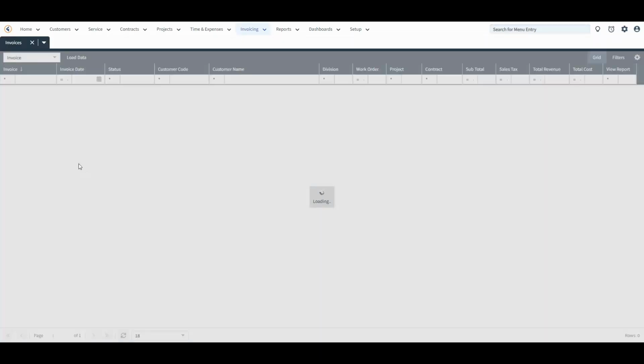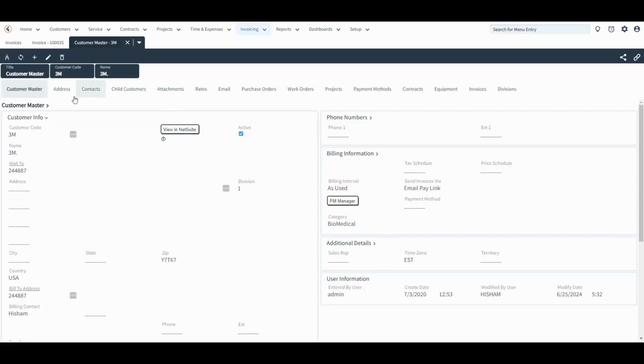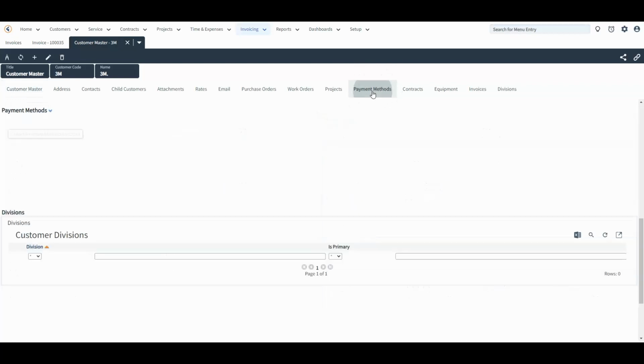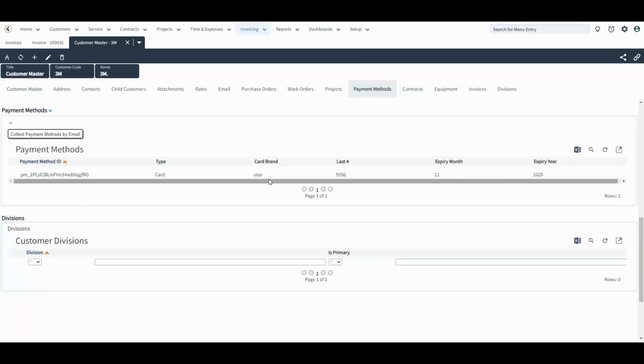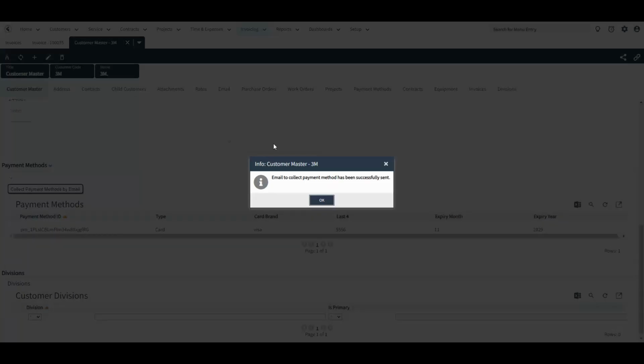Invoice number 35. So in order to do this, you can hyperlink over to the customer master. And one of the tabs across the top says payment methods. So this here stores the cards that you have on file in your payment vault. And there's an option here to collect payment methods by email. So when you click on this, it emails the primary billing contact a link and it invites them to add a new card.